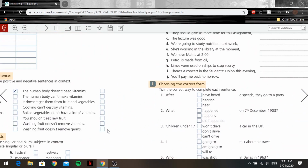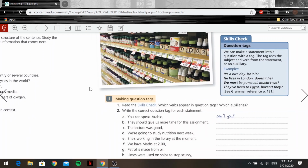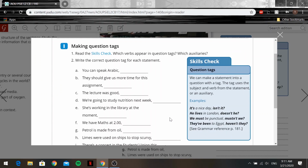Now let's move on. What else do we have? Here we have question tags. Okay, this is interesting. So let's go to skills check. Actually, let me open this so you guys can get a better view here. Question tags. We can make a statement into a question with a tag. A tag is basically taking the subject and verb from the statement and adding a question mark or an auxiliary. Let's take a look.